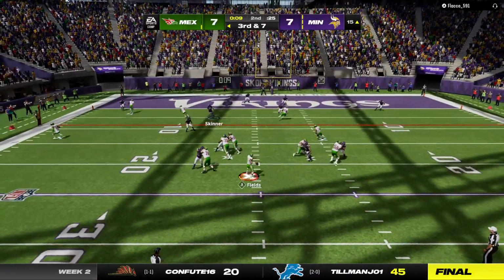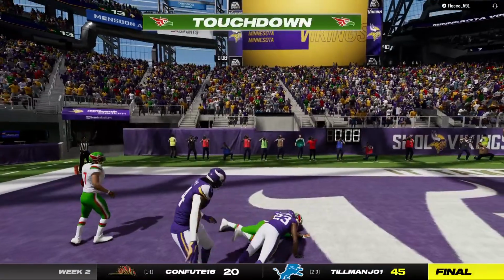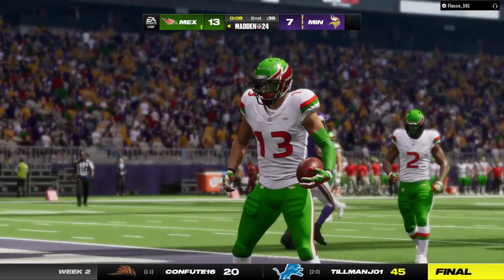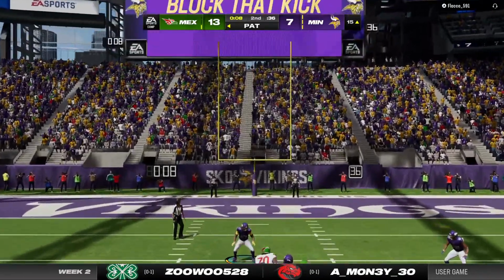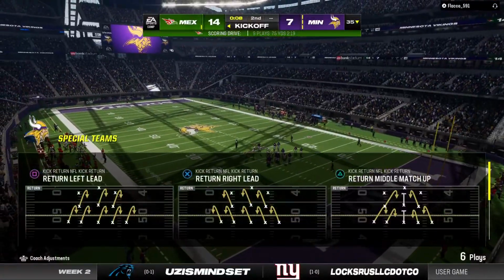Throwing again is Fields. Touchdown! Tyler Scott in the final seconds of the first half. And the Golden Eagles have taken the lead here in the final stages of this first half. Point after, right down the middle. And that makes the score 14-7.